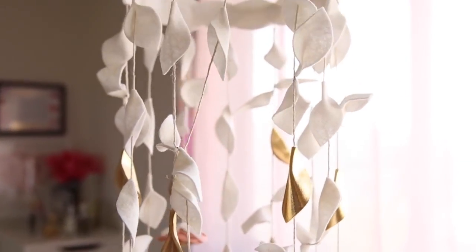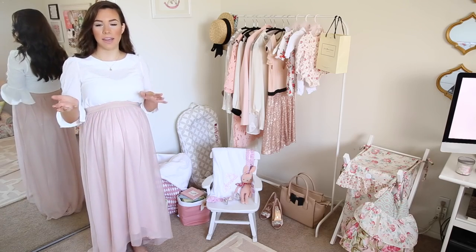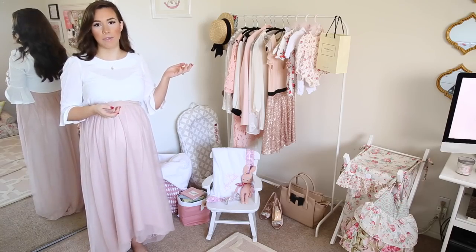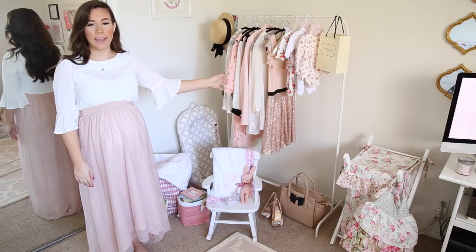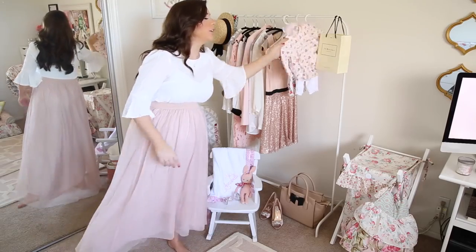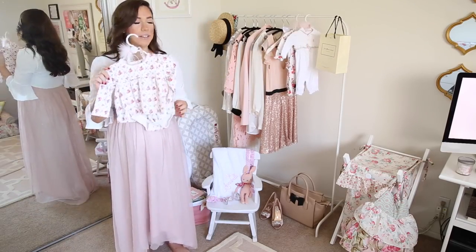So this corner is kind of just a mishmash of stuff that I have from my office and also stuff that was gifted to me at our baby shower. The first thing is just this clothing rack from IKEA. I've had it forever and I didn't know what to do with it, so I kept it. So I kept some more of my special pieces on it, stuff for my engagement shoot and my wedding. I also hung up some of her clothes on these really cute shabby chic hangers from Etsy. And this one is for sure one of my favorite little outfits for her.